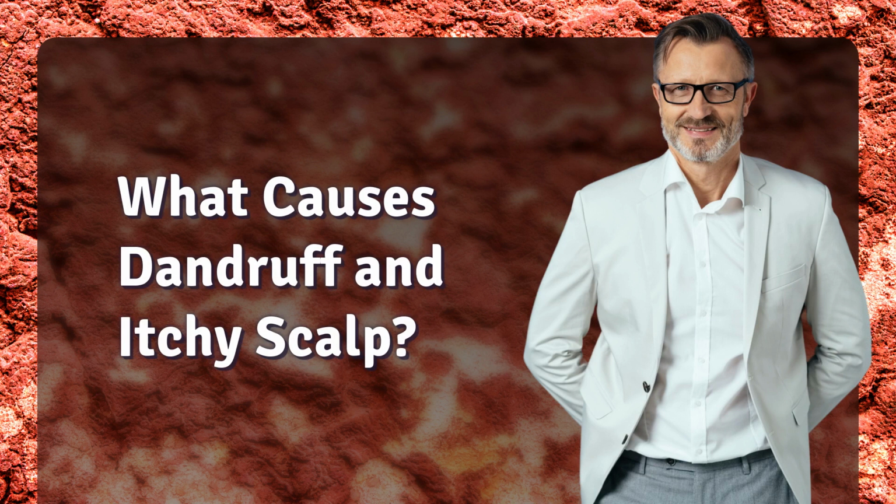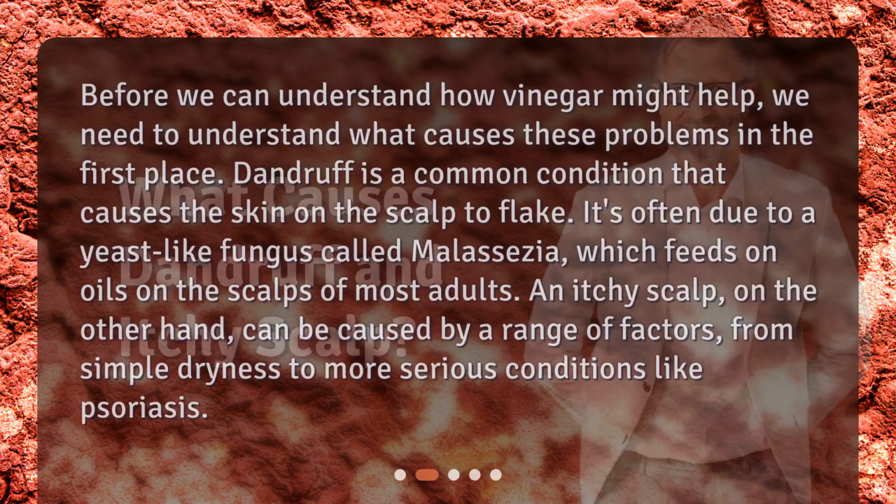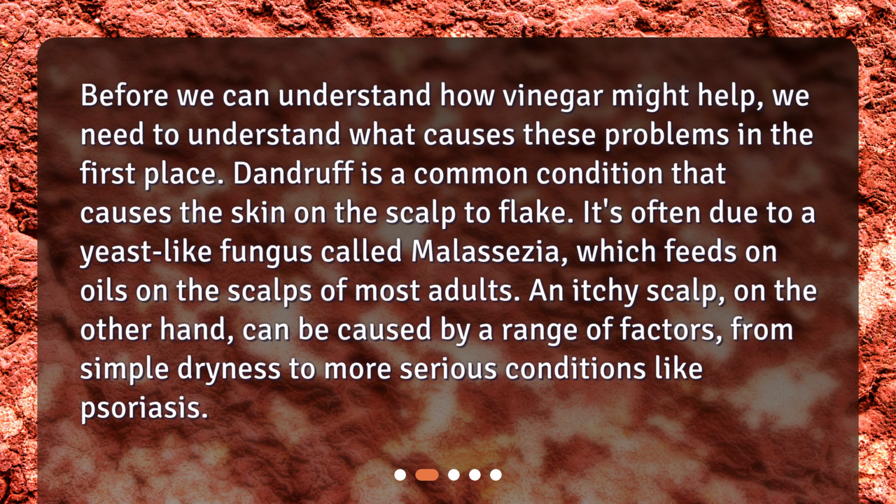What causes dandruff and itchy scalp? Before we can understand how vinegar might help, we need to understand what causes these problems in the first place. Dandruff is a common condition that causes the skin on the scalp to flake. It's often due to a yeast-like fungus called malassezia, which feeds on oils on the scalps of most adults. An itchy scalp, on the other hand, can be caused by a range of factors, from simple dryness to more serious conditions like psoriasis.